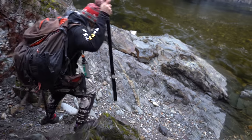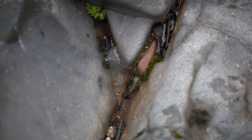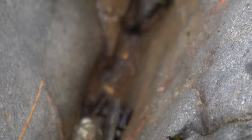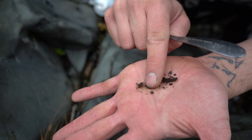I didn't bring my scratcher tool for any crevicing, but I did bring a spoon and then this metal bar. And this is a perfect example why I like coming back to this spot. We haven't even started and we found our first piece of surface gold. That is awesome. Little piece of candy. We're rich. We can call it quits.